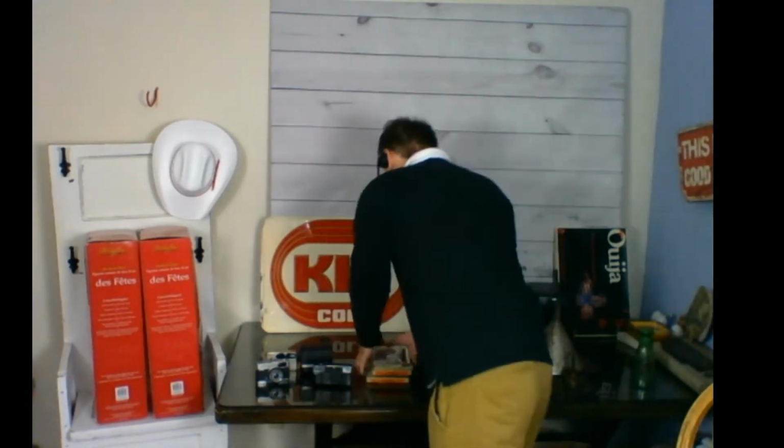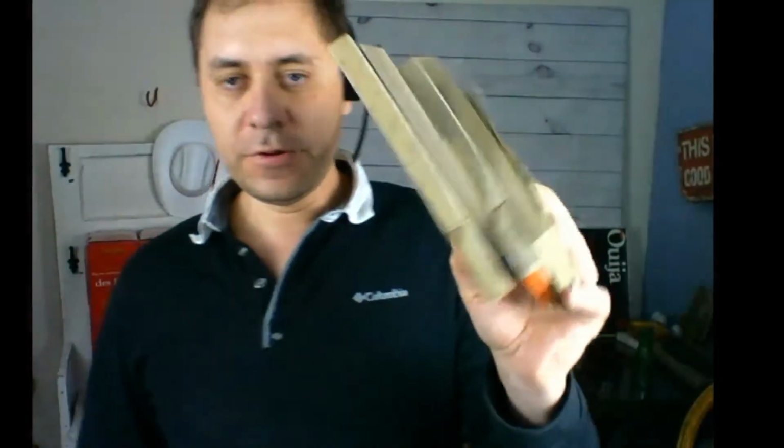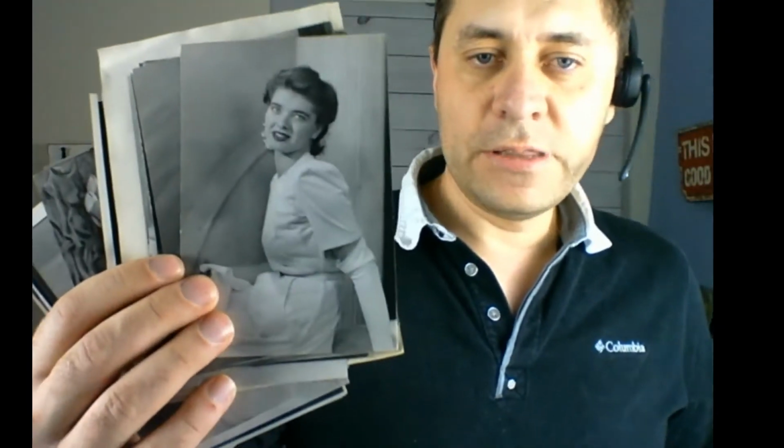All right. So the next lot at the auction I bought yesterday was these vintage photos, and I paid $22.50 for all of them. That was the winning bid, and I haven't counted how many pictures there are, but there is maybe around 50 or more photos, and they're all vintage from the 1940s, and they all have a young woman in the photos, which is a good subject matter.